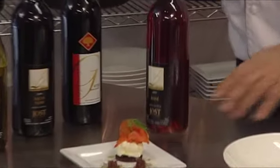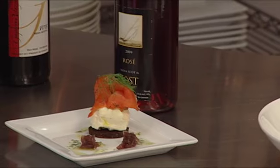This is a rosé that we chose for our smoked salmon and onion jam. There is no fight in it. They complement each other very well.